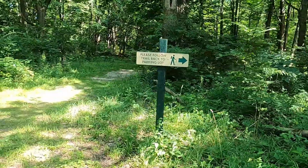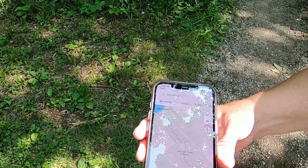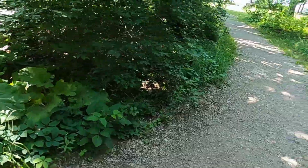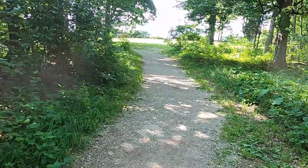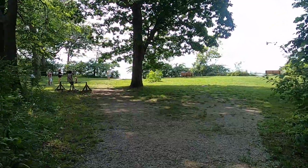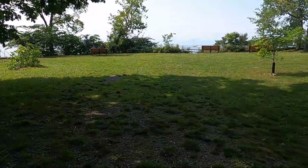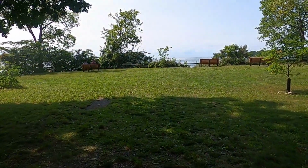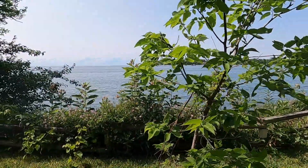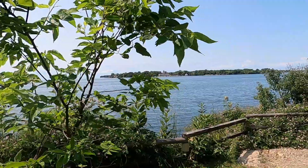That one was an old trail or what? Oh, sweet! We're on the trail. We are. And Debbie's AllTrails app on her phone saves the day again. The one in the shade down there. This one's better.